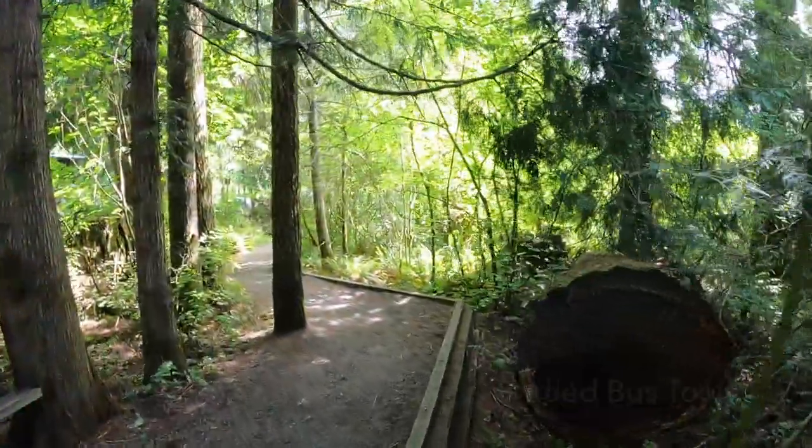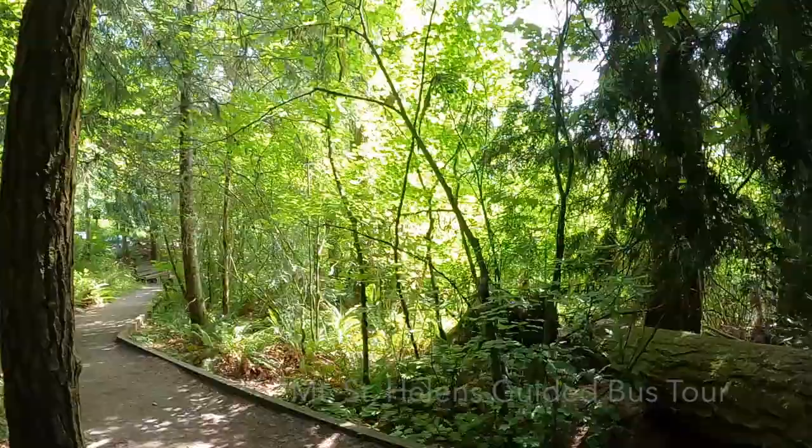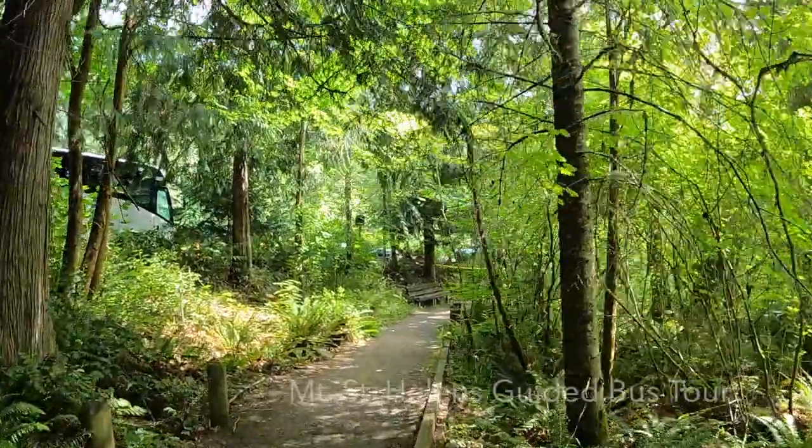We are at Mount St. Helens. We're doing a little trail walk. We cannot see the volcano because of the clouds.